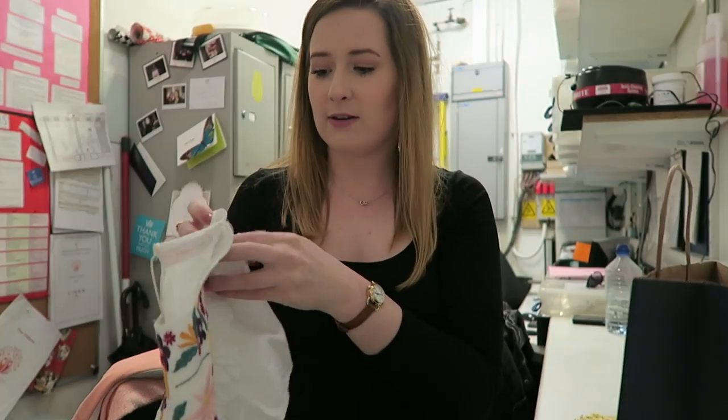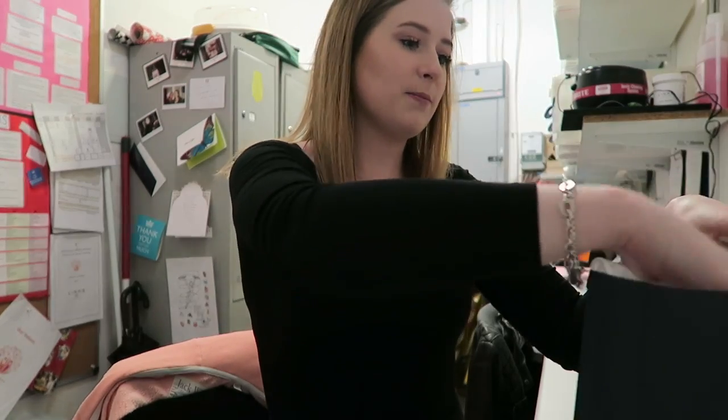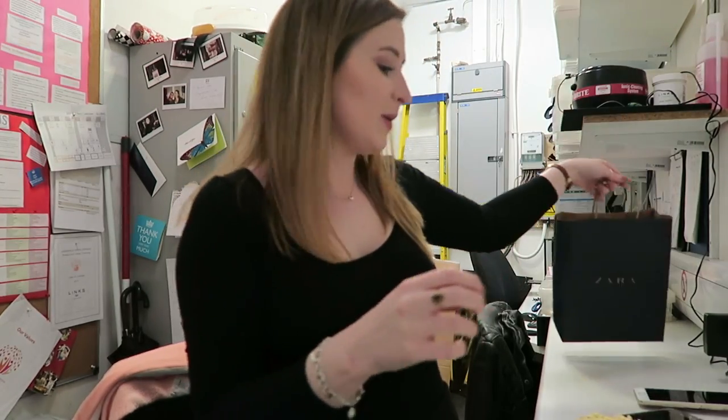Cute. I think I'm gonna wear it for dinner on Friday, just because it's a birthday meal, so I feel like I should make a little bit of effort with what I wear. So I'm going to wear that with my light denim jeans from Topshop, and I think it'll look good. Now I'm going to eat my bagel.